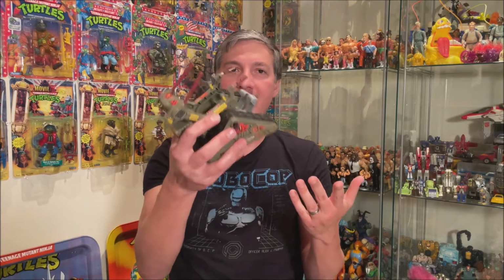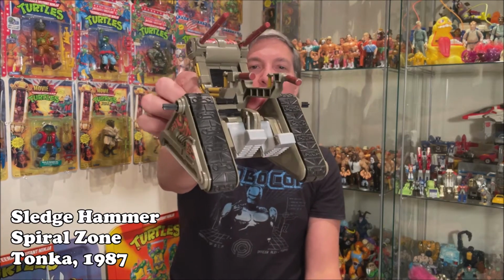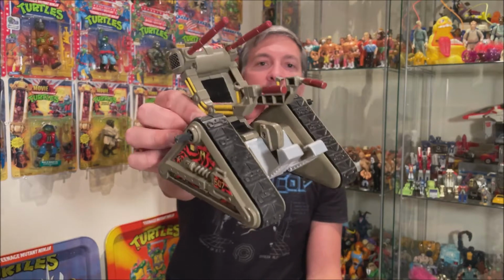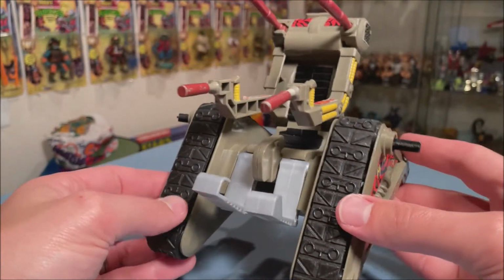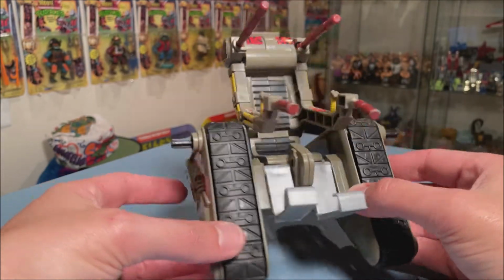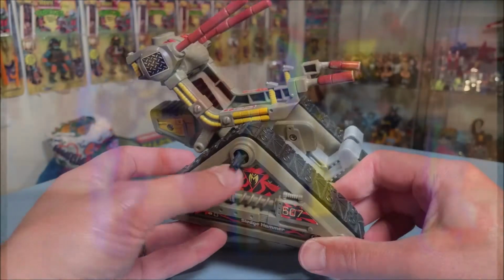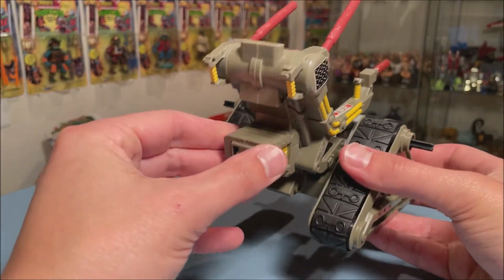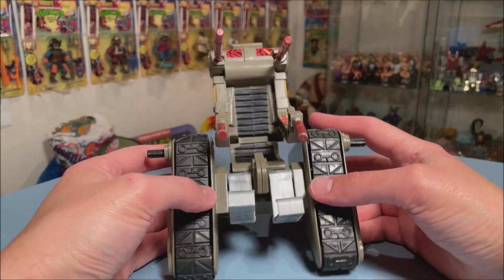And now that my dad has been feeling a little bit better, he's been getting back out into his garage and kind of pedaling around out there and seeing what he has in the garage for flea markets and whatnot. He actually found this in a box, and this is the Sledgehammer Vehicle from a pretty obscure line from Tonka Toys called Spiral Zone. See the stickers there on the side, Sledgehammer. So this series was released by Tonka in 1987 and had action figures, vehicles, and they even released different soft goods jumpsuits for the figures.